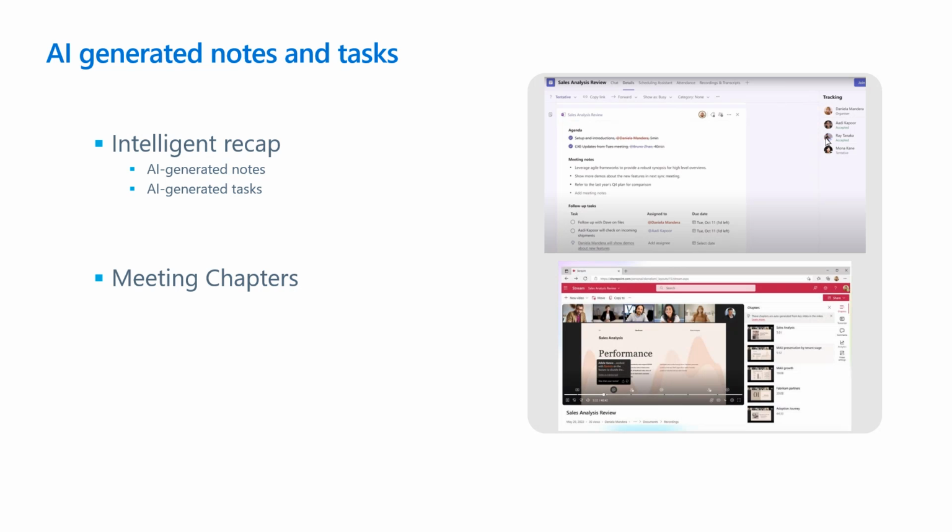So, AI generated notes and tasks. This is something that's available with Teams Premium. So it's a premium feature, but what it does is quite effective. It's called intelligent recap. It's AI that will automatically generate notes from the meeting, and it'll also automatically generate tasks.